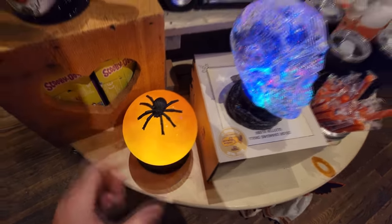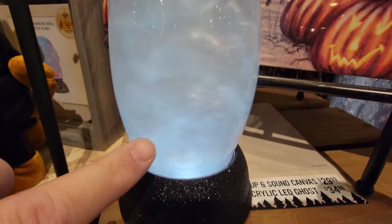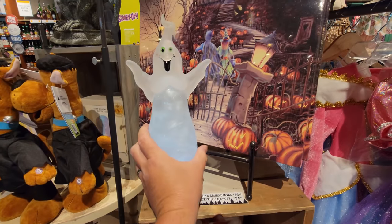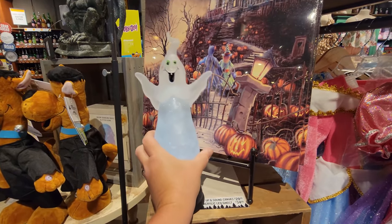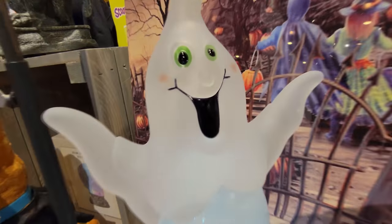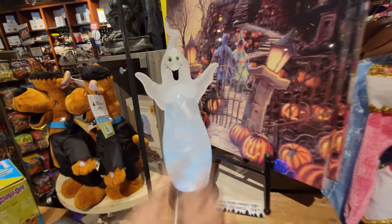You wait there for me. We have the spooky white glowing ghost. Look, it's the same kind of thing that's going on inside the spooky orange glow ball, only it's a ghost. Reminds me of, not a pear, but some kind of a gourd or something because of its shape. How weird is that? You have a weird shape, Mr. Ghost. Let's see how much that guy is. $35 for Mr. Weird-Shaped Ghost.